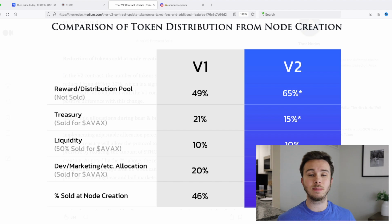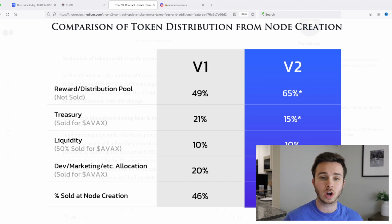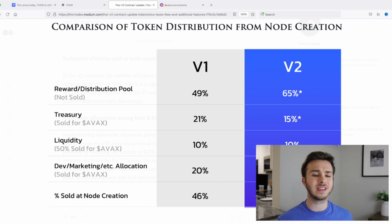Now this has actually been lessened for the time being from 21% in version 1 of Thor to 15% in version 2. Now I actually do think this is a decent plan because I do know that not all of the treasury was actually being invested. Not that the whole thing needs to be invested at one point, but it is good to have some reserves in case there's a good investment opportunity that comes up. Again, this is variable depending on price and other things we'll get to in just 1 second.